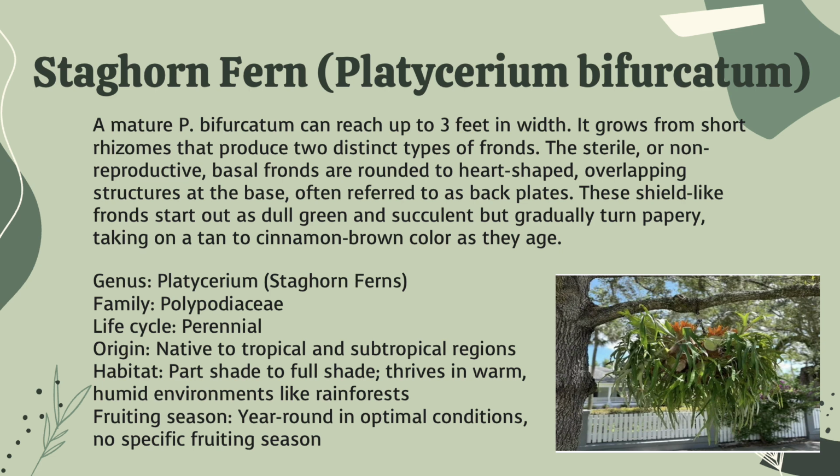The staghorn fern can reach up to 3 feet in width. It grows from short rhizomes that produce two distinct types of fronds. The sterile or non-reproductive basal fronds are rounded to heart-shaped, overlapping structures at the base, often referred to as backplates. These shield-like fronds start out as dull green and succulent, but gradually turn papery, taking on a tan to cinnamon brown color as they age.